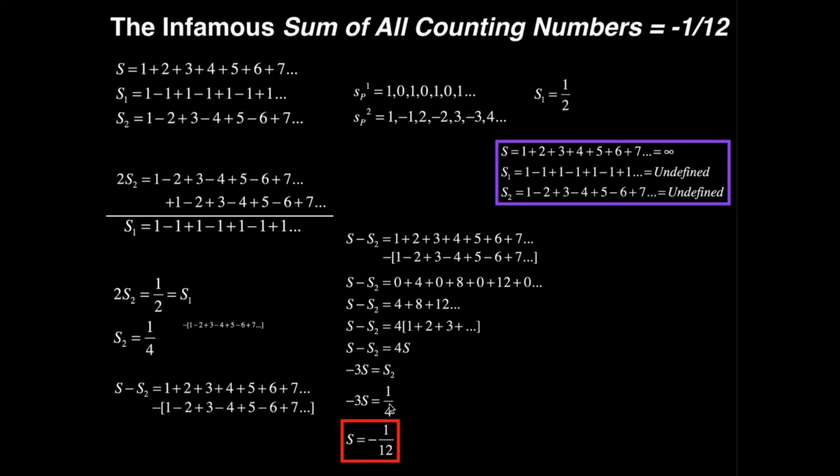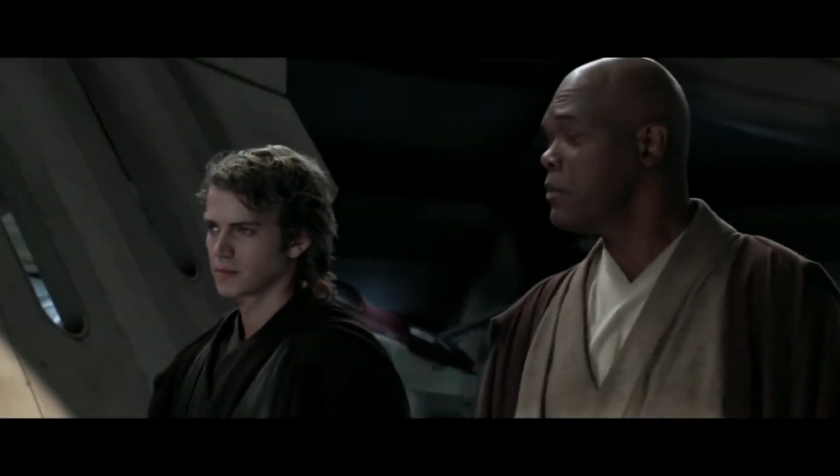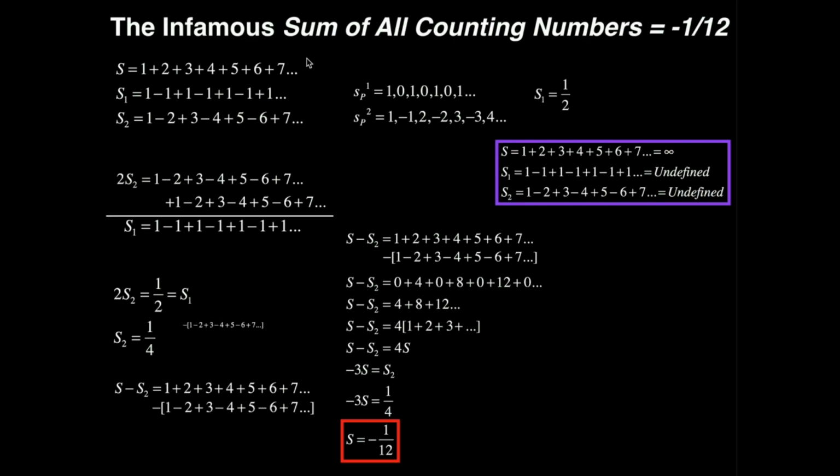If I divide both sides through by negative 3, the sum of all counting numbers, notice it's boxed in red, is apparently negative 1/12. And that is supposedly the proof that if you add up every positive whole number, you get a negative number, and at that a fraction, negative 1/12. All right, so the question is, is this right? Is it valid? No. This is not true, and let's talk about why it's not true.